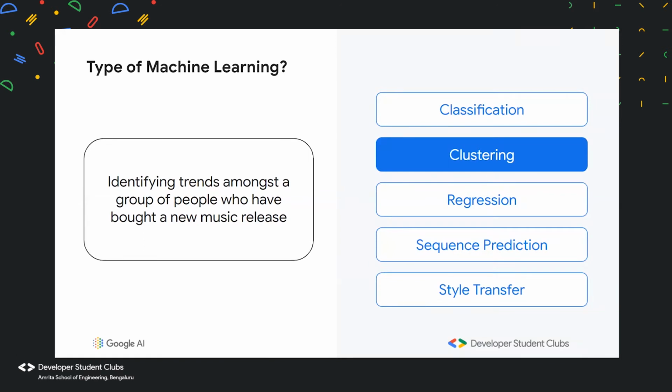Yeah, okay, I got it. Here we are talking about groups, right? That is why it is clustering. Since it's people, that's why we can't put it in regression. And it will not come under classification because here sometimes the classes can get merged. Classification, I know why it can't be. I was just asking why it can't be regression. Yes, okay, I got it.